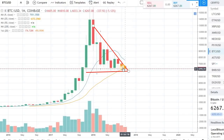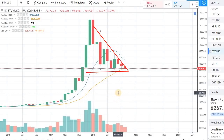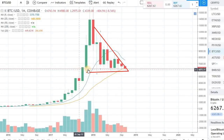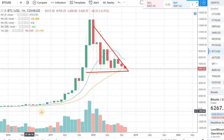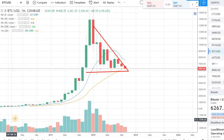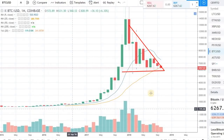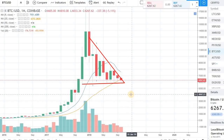So the month of October has been pretty much range bound, and it really didn't do much. But let's see if we can have some follow through in November and December. Traditionally speaking, November and December have been quite bullish for Bitcoin. In 2017, that was the case. Same thing with November of 2016, and even back in 2015, those months, November and December, tend to be a little bit more bullish for Bitcoin and in general for the crypto market.